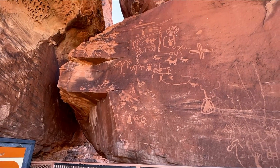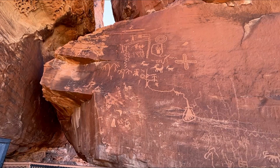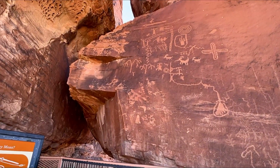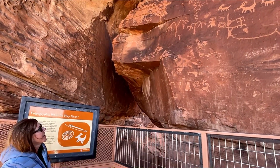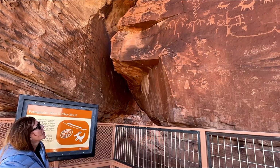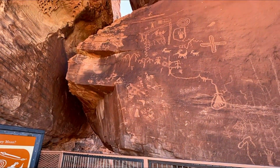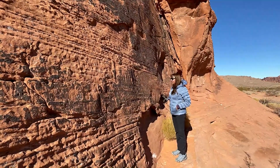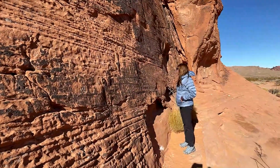Hi, babe, can you read these to me? What do they say? It says there is elk maybe up there, and with a sword, with a dog or a small elk. So now we're alongside the rock that not everybody knows about. There's actually some petroglyphs etched in this part too.